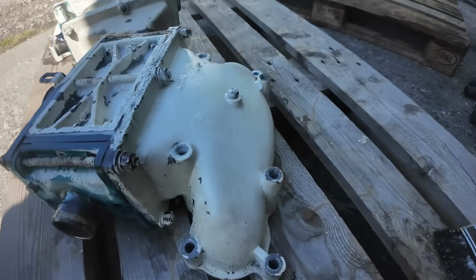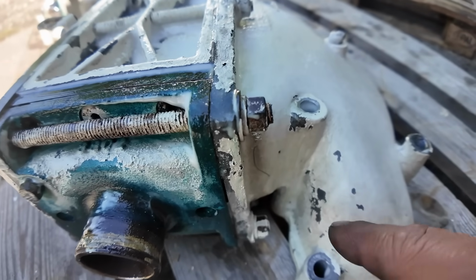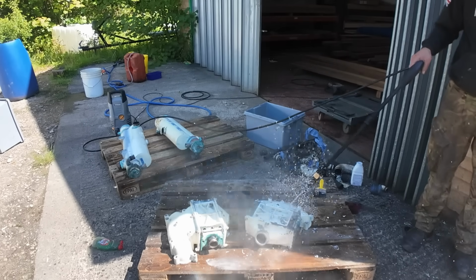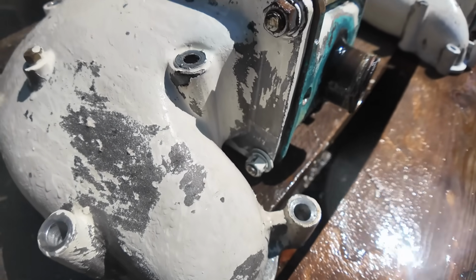Right, let's go and see if this paint stripper has done what it says on the tin. No. Oh, maybe a tiny bit there. So actually, it did work a tiny bit. So I think what I'm going to do, I'll let these dry, I'm going to put the whole tin on it, then leave it as long as I can.